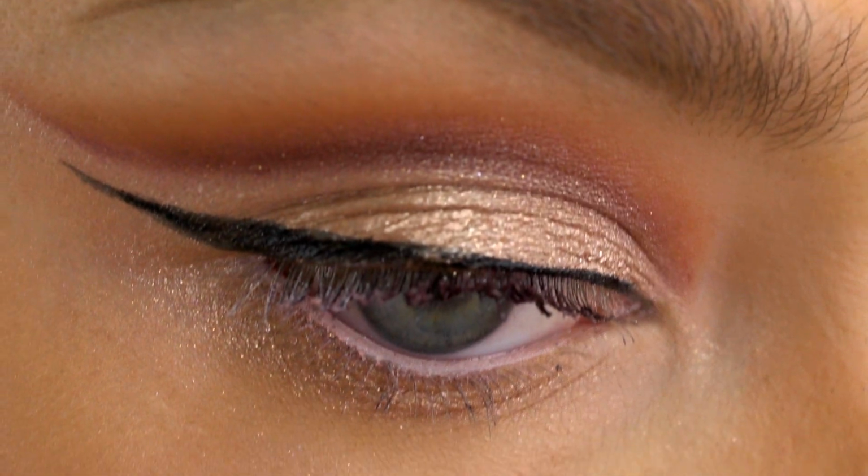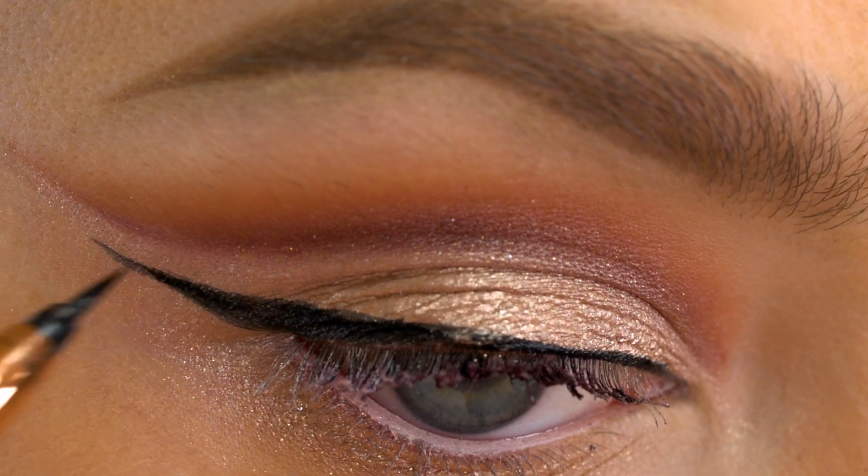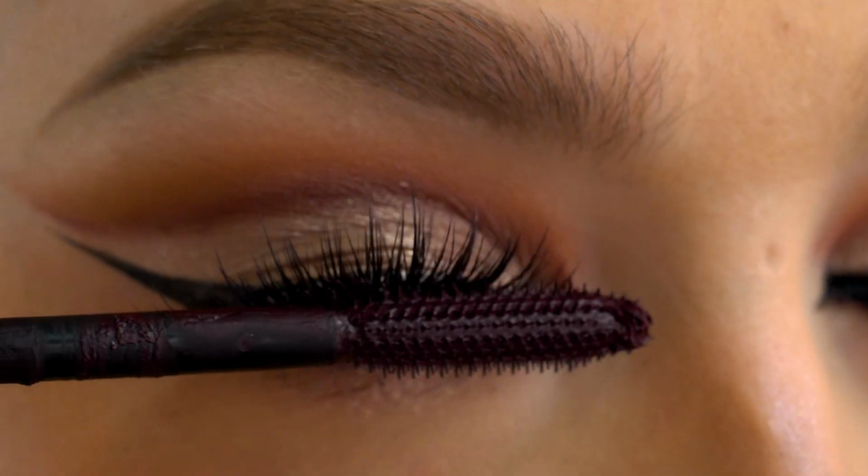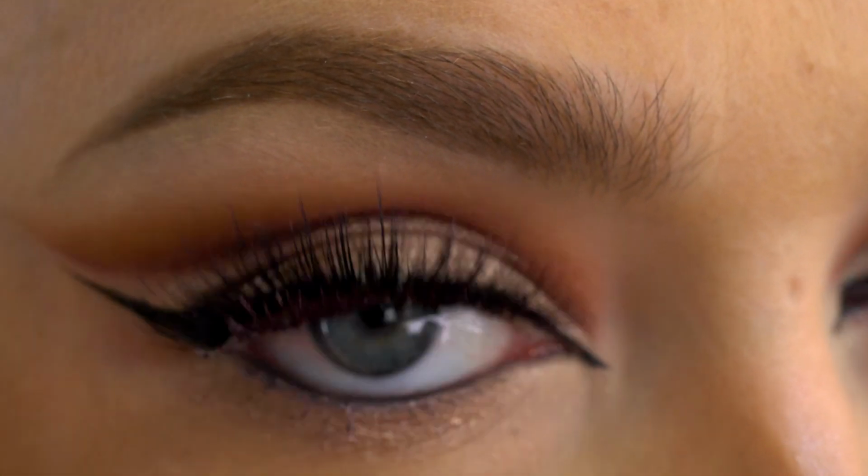Next, I'm adding a winged liner to match my halo since we are in the City of Angels. For that glamorous touch, I'm adding lashes and a bit of purple mascara to seal the deal.